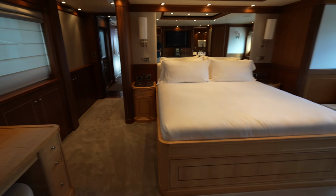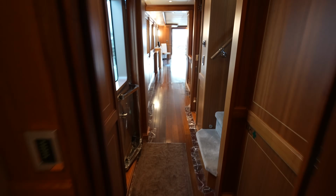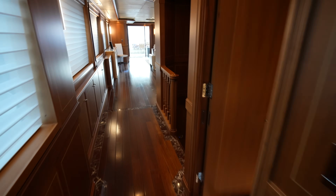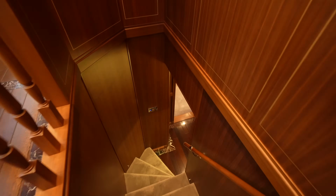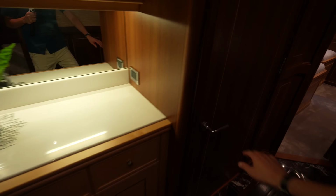So now we're going to continue on to the guest cabins, which are downstairs. We head down this staircase. And like I said, there's that beautiful woodwork everywhere you look, and I love how it's paneled all the way up to the ceiling. But if we come down here, we have a really large landing. You do have a full-size washer and dryer right here.